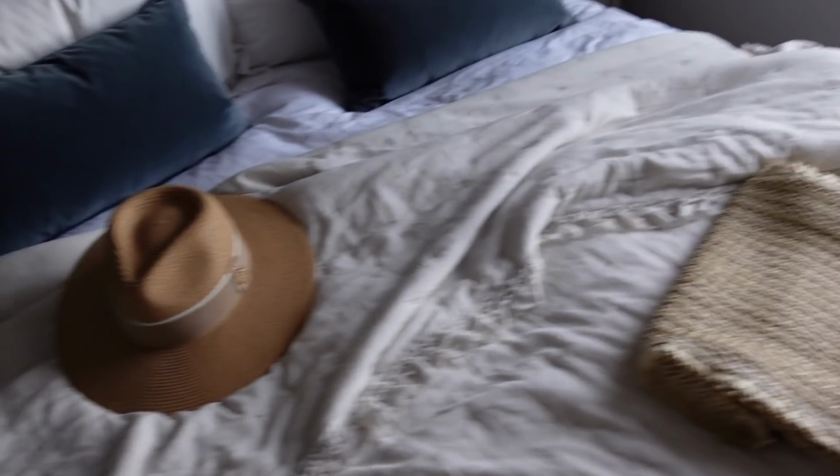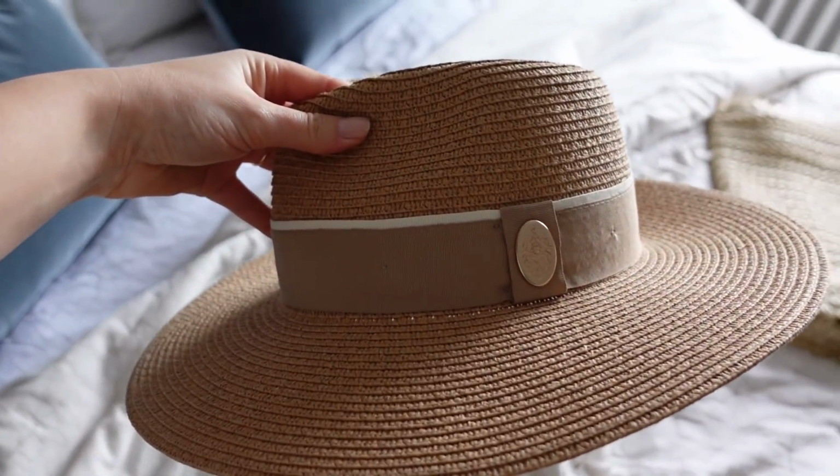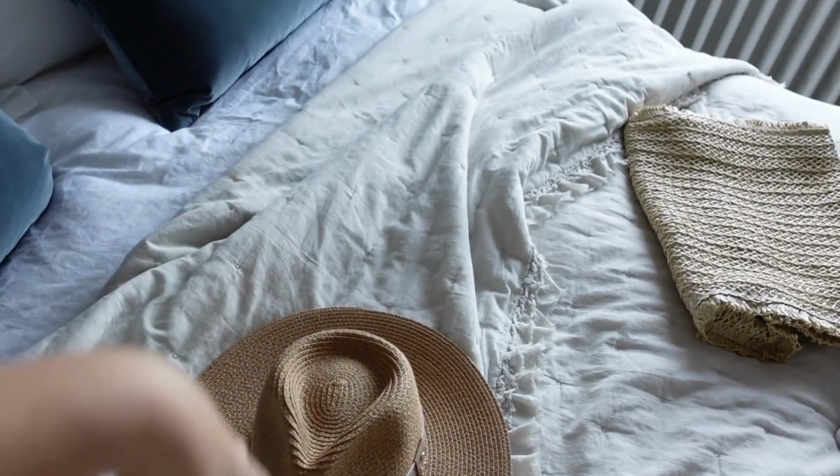And a hat, which you saw as well. This is one of my favourite hats. Had it last year and it goes with everything colour tone wise.